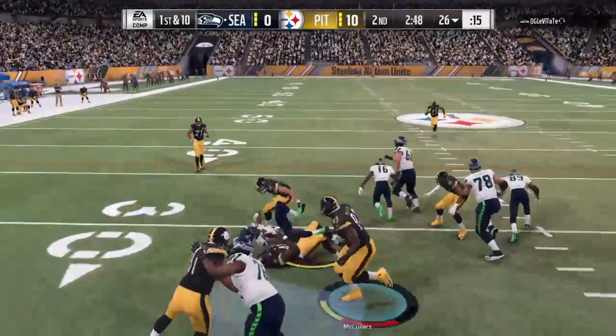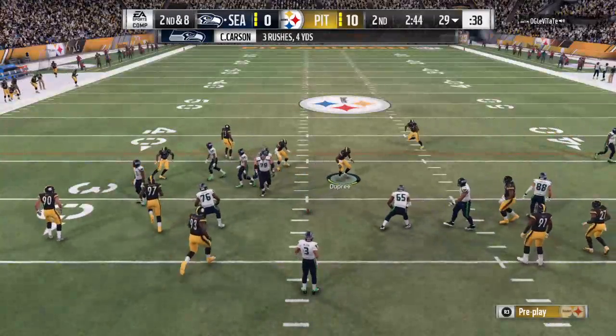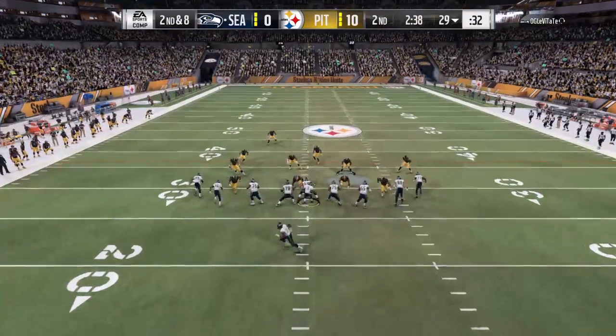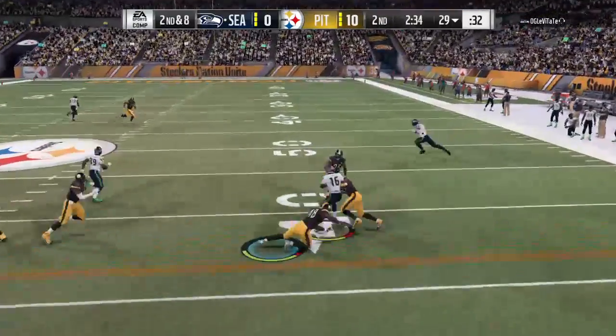Now it's Carson. And just a short gain that time as they're able to get him down. 2 yards on the pickup there. It'll be 2nd and 8. Well, he's looking for some running room, and there wasn't a whole lot of it there on that play. I think he was lucky to get a couple yards out of it. Those defenders were rallying to the football pretty quickly.